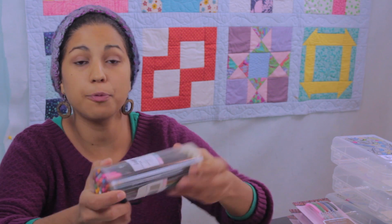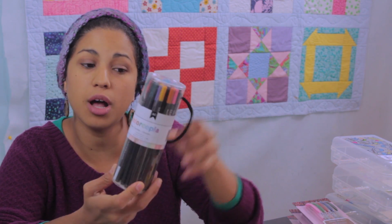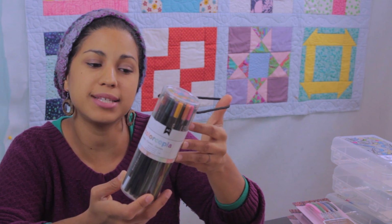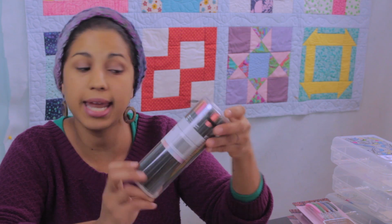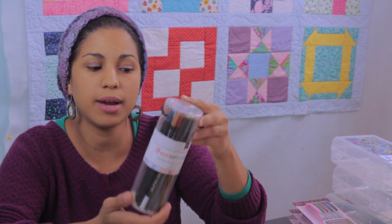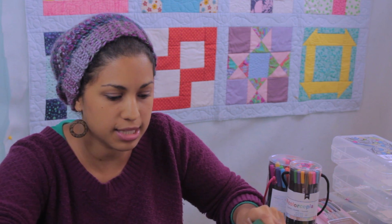Then I got some colored pencils. They come unsharpened, but there's 48 different essential colors in here. And the regular price on this is $19.99, and at Tuesday Morning, I got it for $7.99. And again, it's by American Crafts, all right? So we got those, we got some markers, colored pencils, glitter pens. Let's see what else I got.